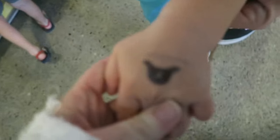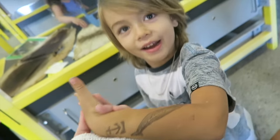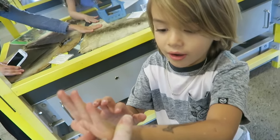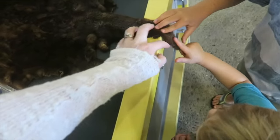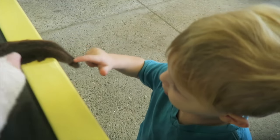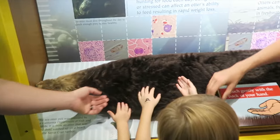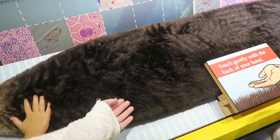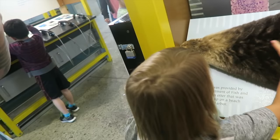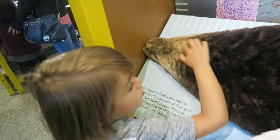Oh, here's our family stamp. If you have this stamp, you belong in our family. What is it? Oh, you have a bunch of them. You belong in a bunch of different families, huh? Ooh. Yeah, you can touch it. What does it feel like? Is it soft? Gently touch with the back of your hand. Ooh, otters are soft. Mom, what is this? It's an otter skin. This is what otters feel like. Yeah, that's where his eyes used to be.